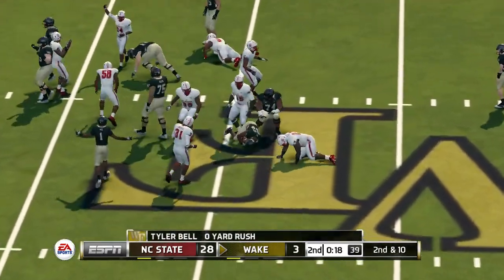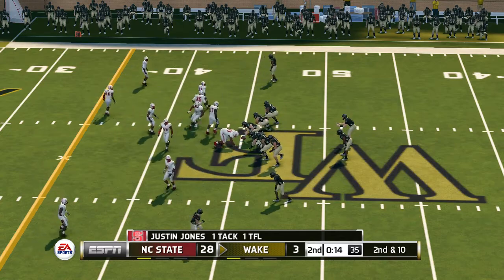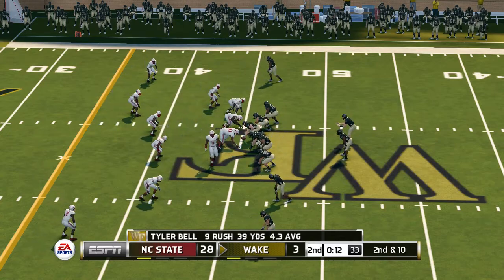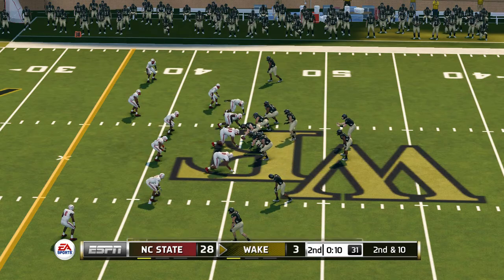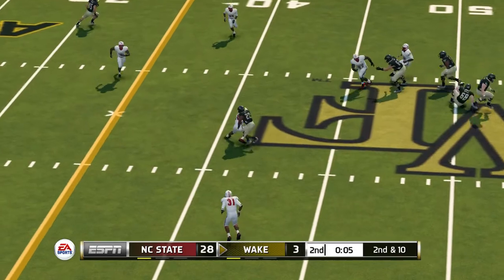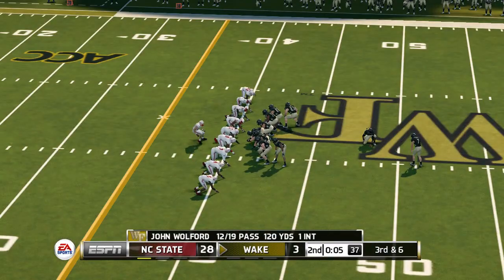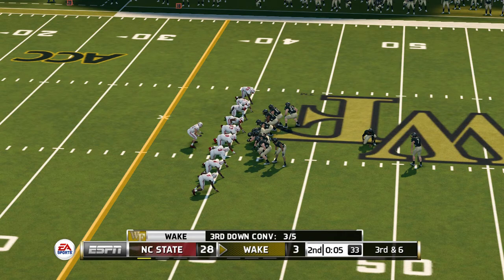They bring him down in the backfield. Second and 10. Pass complete and taken down immediately. A pickup of 5. Here's a safe play hitting the underneath receiver, but it's a nice gain of 5.